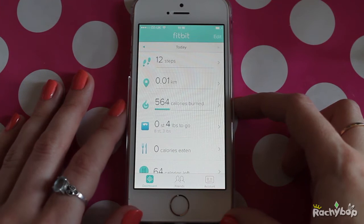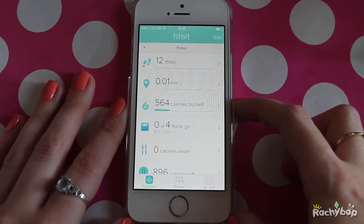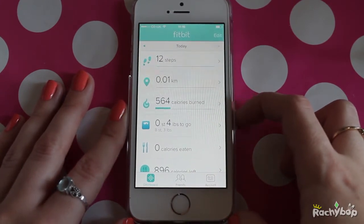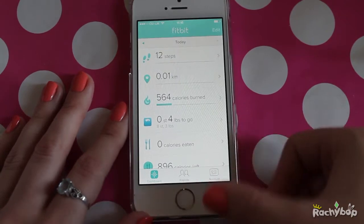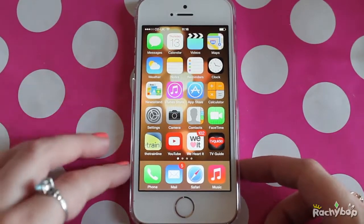I used to get on the train and I had other apps running and they would record it as if you'd walked the distance that you've just travelled on the train, and this app doesn't do that, and I believe that is thanks to the M7. It's early, okay? It's extremely clever.